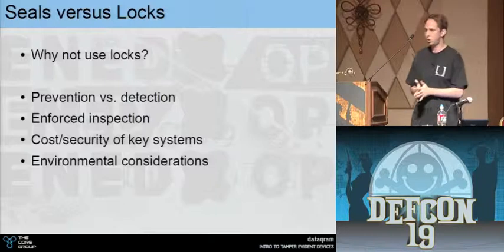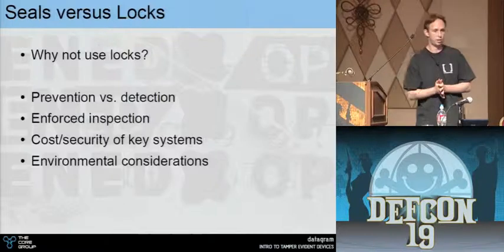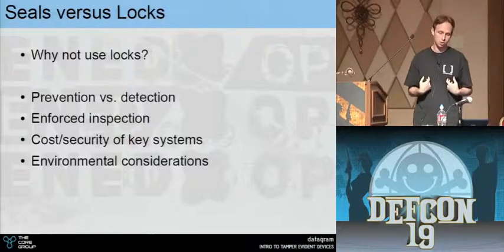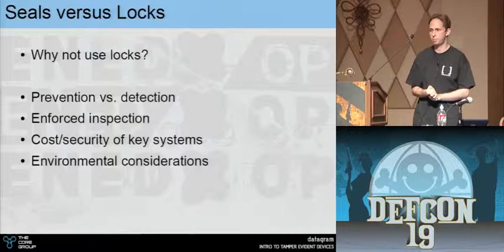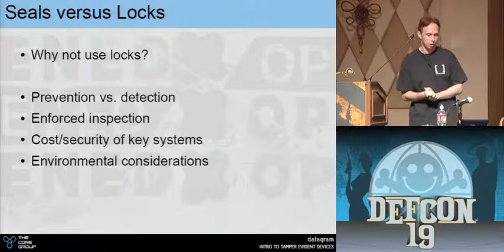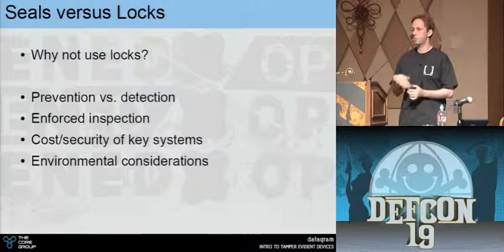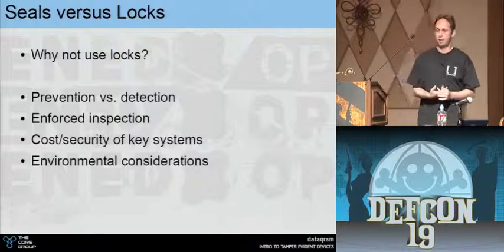So why don't we just use locks, where we would use these tamper-evident products? Because locks actively prevent entry. That's their goal. Some locks are tamper-evident. They're meant to show that the lock has been opened with something other than the key, but that's not always the case. So the main thing is, is it better to prevent an attack or detect an attack, right?